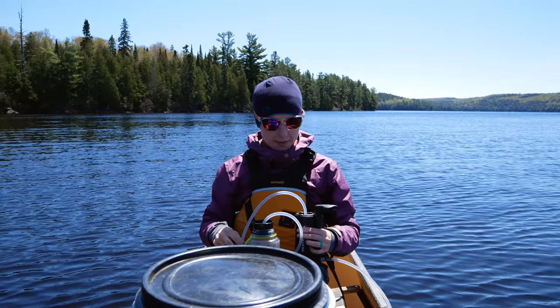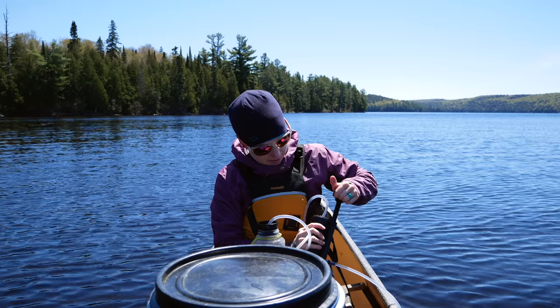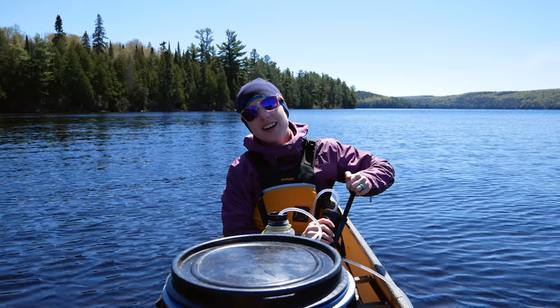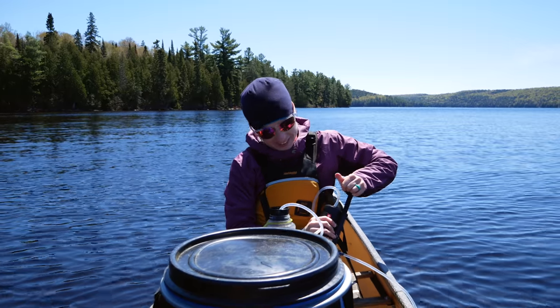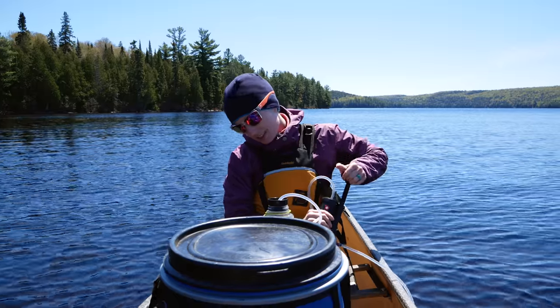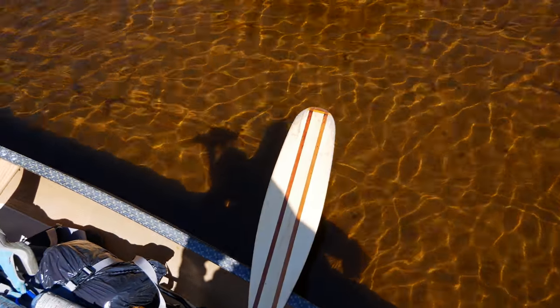I think we really do need to replace the filter on this. This is hard to pump. Yeah. Should have checked this before we left. Water is pretty clear.